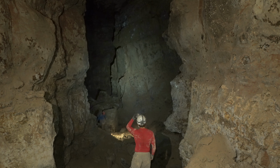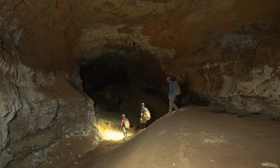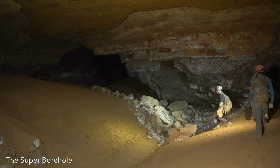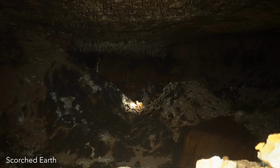As time began to run short, and the quality and quantity of remaining leads dwindled, we investigated a small lead 30 feet above the floor of the main passage that required a bit of exposed climbing to reach. This small, 3-foot-high hole soon opened into what we call the super borehole, and then into an elaborately decorated area filled with velvet flowstone, which we named Scorched Earth.